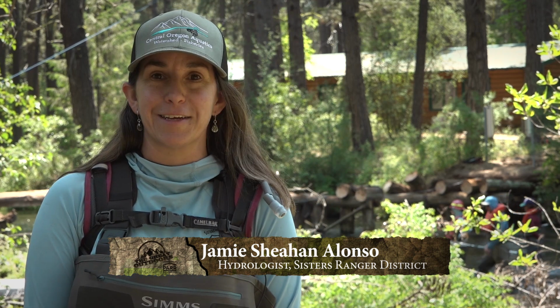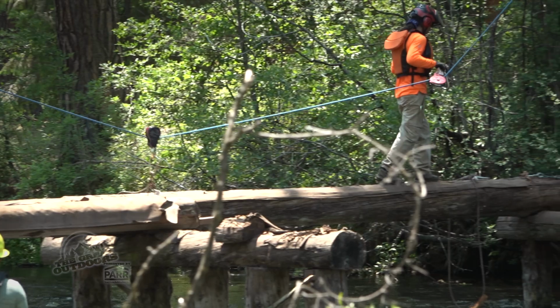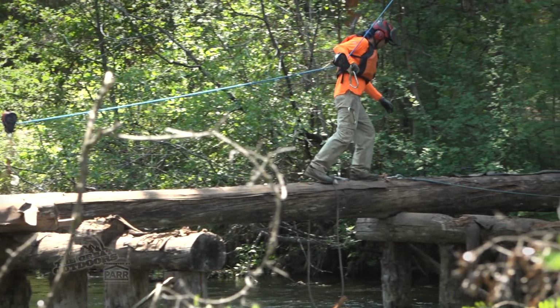We're in the process of removing a bridge that has been condemned for 10 years over the Metolius River, and to do that we have a rigging crew from the Columbia Gorge.